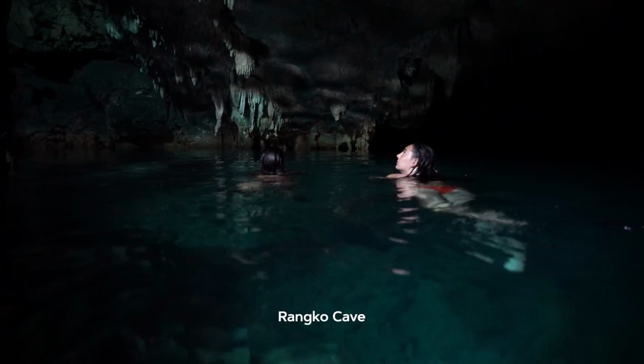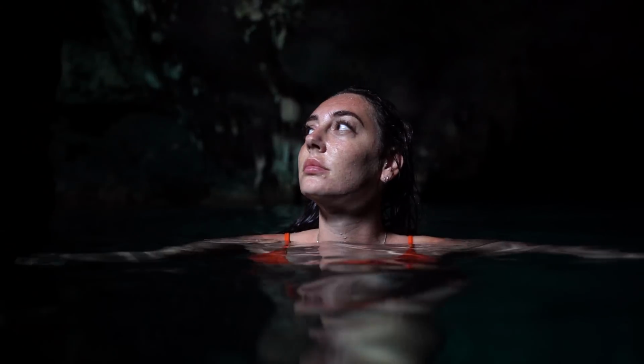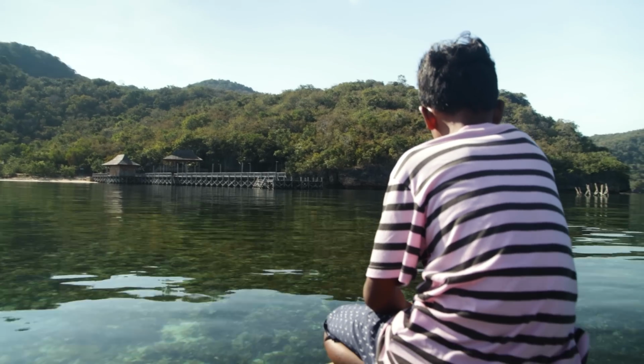Actually, the last one on the list was not the last one on the list. I have one more, and that is the Ranco Cave. This can definitely not miss. I almost forgot it, but I really love visiting this place. The only thing is you cannot reach it by motorbike. You have to take a small boat ride to there, but if you are staying in Labuan Bajo, you will find many boat rides that can take you there, and it is not too expensive at all.